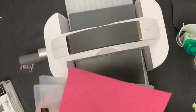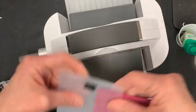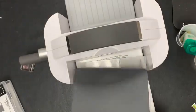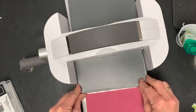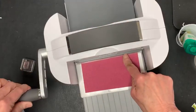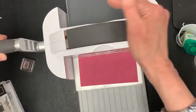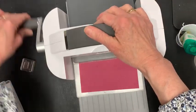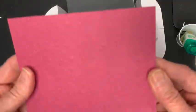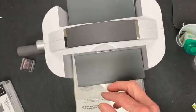when I take it out, that didn't work. I put it in the wrong way. Sorry. Let me go ahead and put it through again. Okay. I'm going to go only as far as that edge goes. And I'm not going to push further. If I push further, you hear that kind of snap noise. But this allows the whole image to be embossed without getting that line.